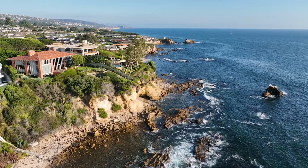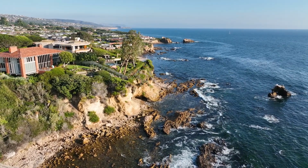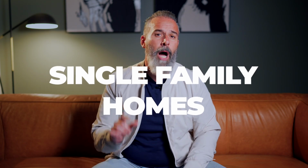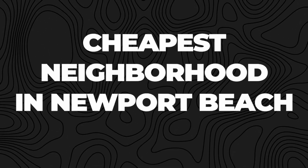Let's get into it. Is cheap even a word that you would use in the same sentence as Newport Beach? I mean, coastal Orange County, some of the nicest property in the nation is here. But there may still be some hope for those people that are looking to get their Newport Beach home and post their flag into the ground and say, hey, we made it. And by the way, if you're wondering, we're talking just single family homes. I'll probably make a condo version of this video pretty soon. So let's jump right in. Where is the cheapest neighborhood in Newport Beach?